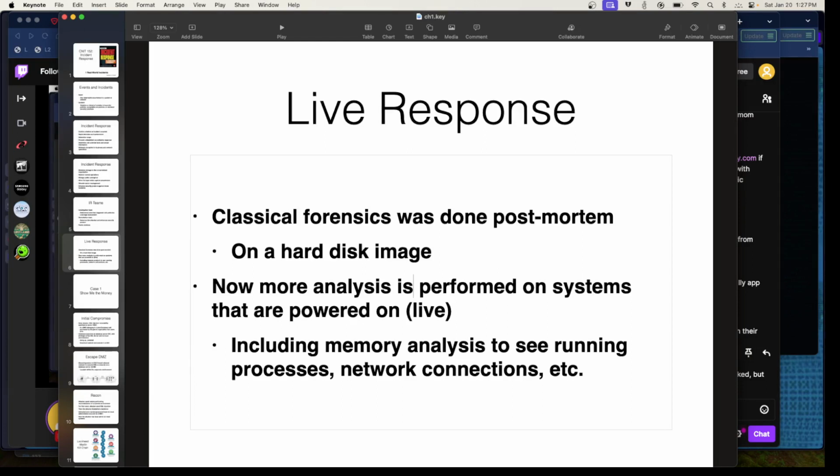And that's the case with live response. You run software on the possibly compromised machine, you get information, and now you will find some information that you put there by performing the collection, and some information that was already there when you arrived, and you have to be smart enough to know the difference. But now you get what you need for incident response.